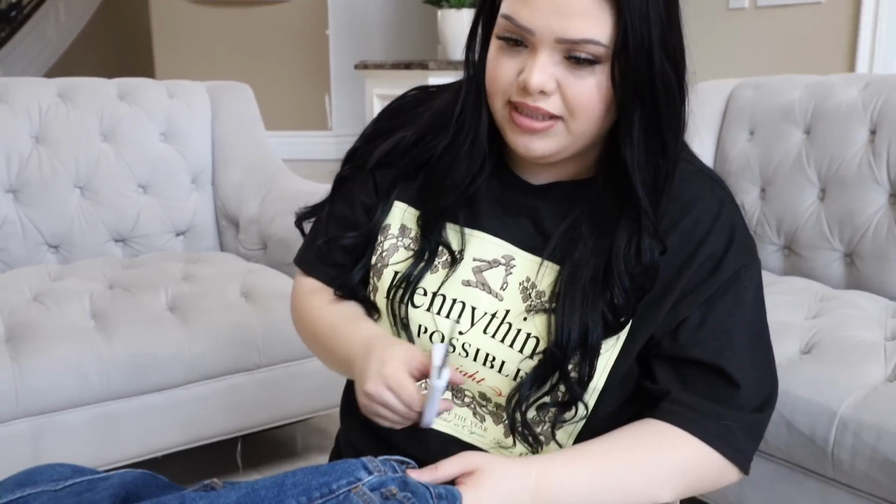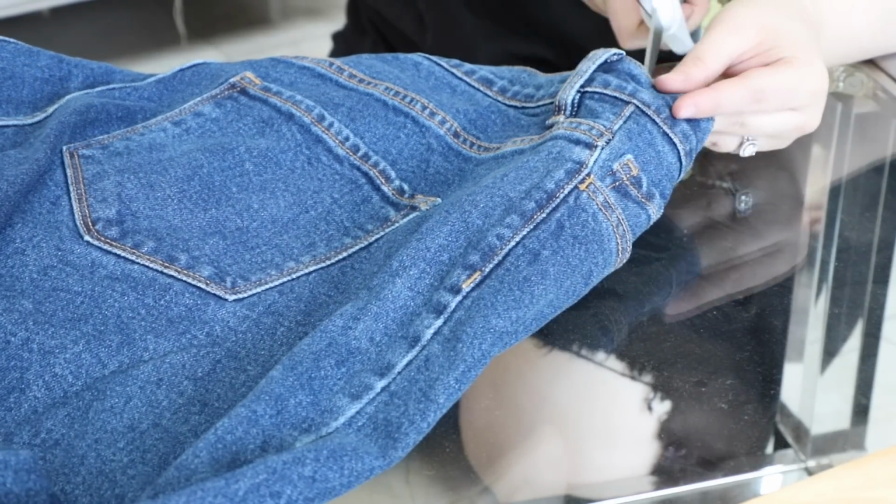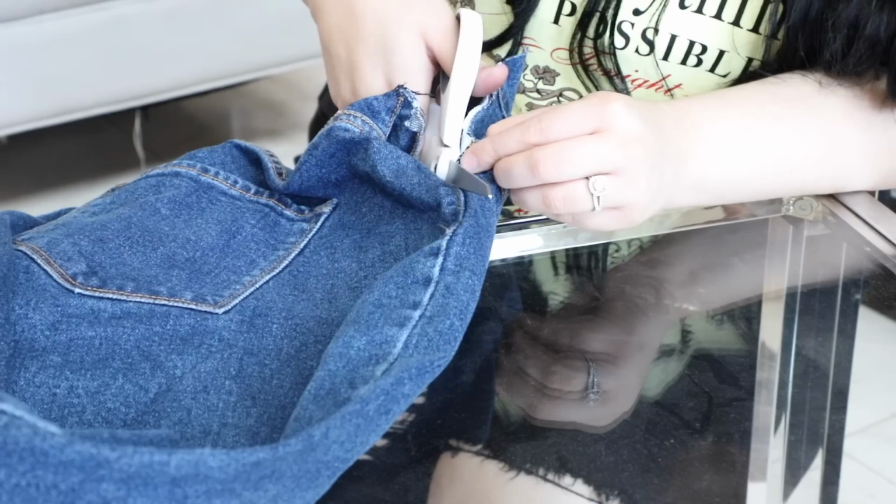Let's do it. First things first is cutting our jeans. So basically she just goes down the side right here. I'm just gonna cut straight down. Oh my god, I'm scared. I hope I don't mess this up.